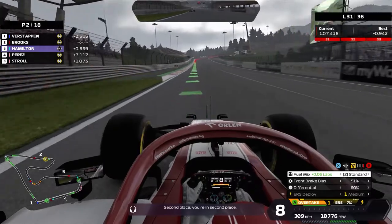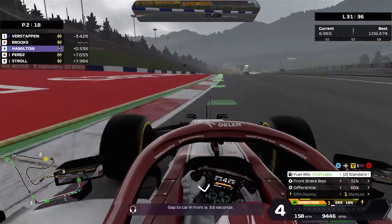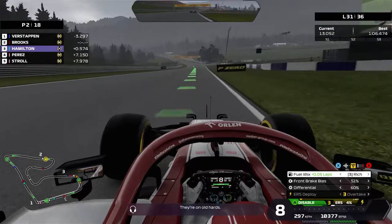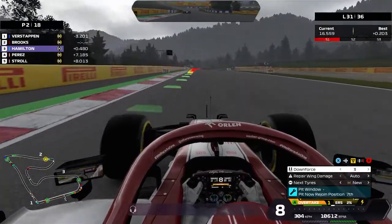You're in second place. Verstappen is ahead of you. Gap to car in front is 3.6 seconds. They're on old mediums. Hamilton is behind you. The gap is less than a second. They're on old hards. The pit window is open. Pit window currently open. Six laps to go.